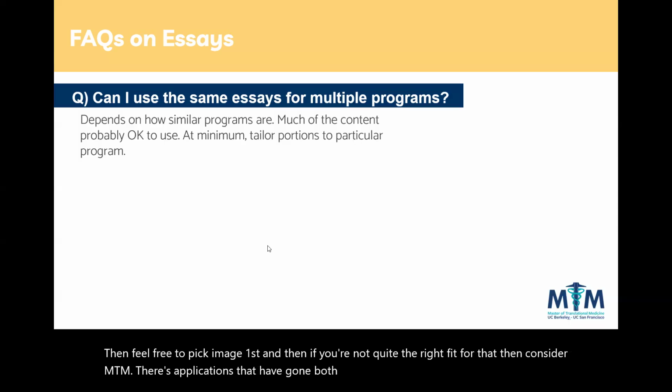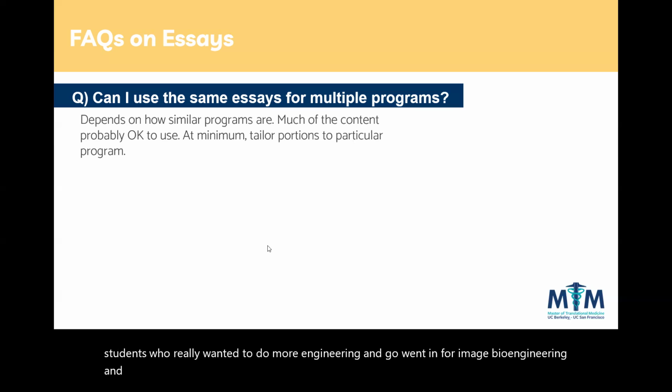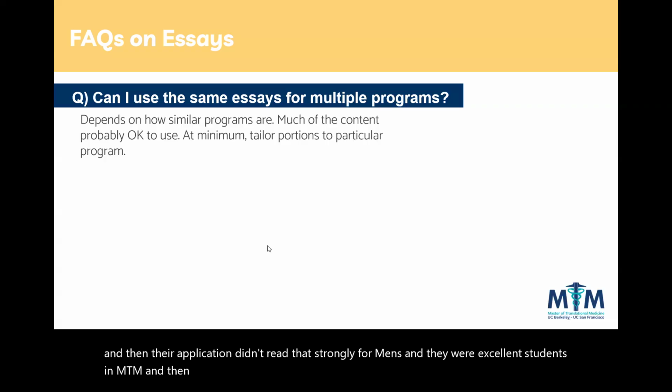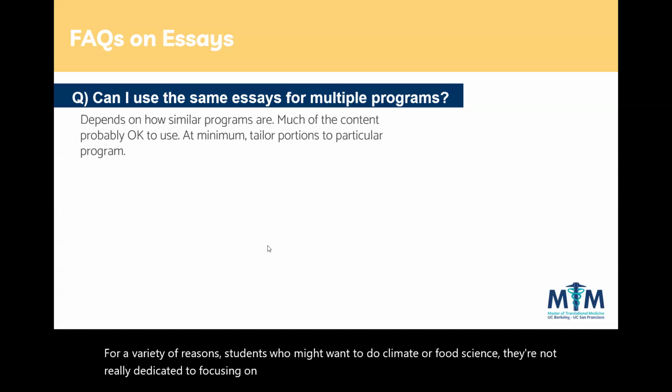We've had pre-med students who really wanted to do more engineering and went in for MEng bioengineering, and then their application didn't read that strongly for MEng, and they were excellent students in MTM. And then there's also the reverse, for a variety of reasons. Students who might want to do climate or food science, they're not really dedicated to focusing on medical products. It'd be better to do an MEng program, for instance.